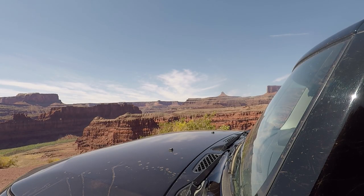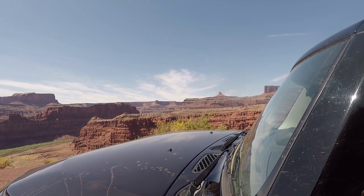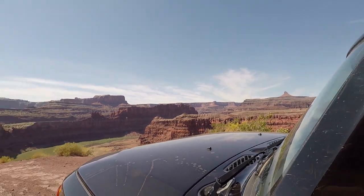So this is it. About another 200 feet and there's a turnaround there. So I think we're gonna go up there, turn around, just to say we did the whole trail.